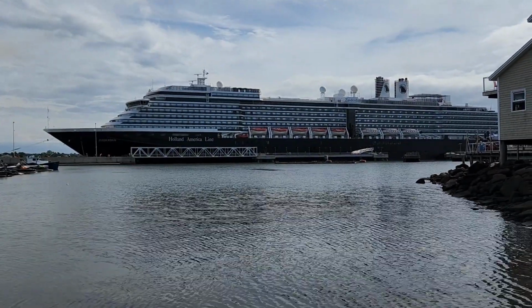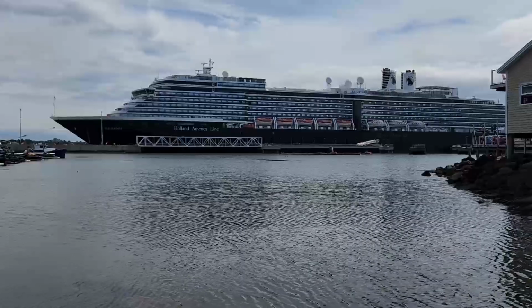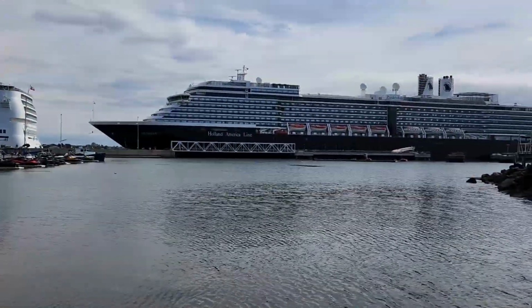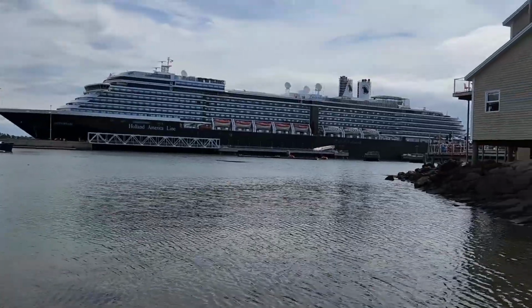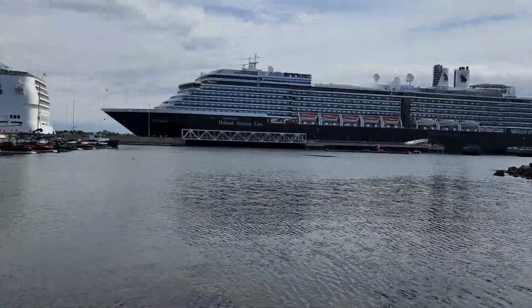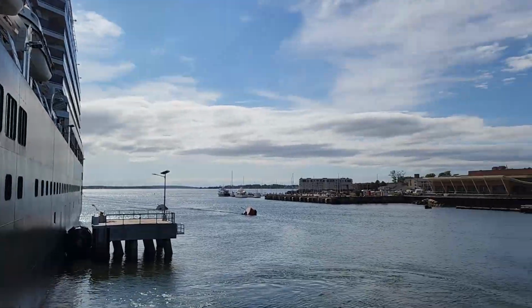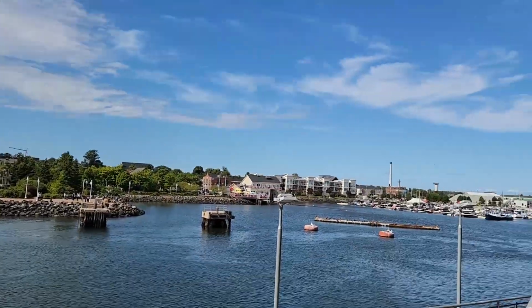Also, a beautiful view of the ship. Yes, it is. And I wanna touch the water. Step around the snails. It's very chilly water. That is cold. I'm gonna touch it. Okay, on back to the ship. It's time to get back on the ship. Say bye to Charlottetown.